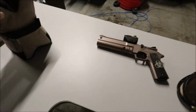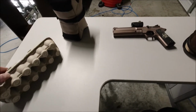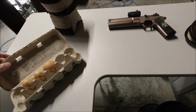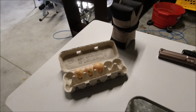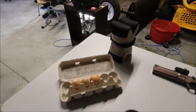I'm minding my own business one day, trying to cook some eggs, and I just love hard-boiled eggs. And as I was cooking them, all of a sudden in the boiling water, 3 of these eggs popped up and just took off. And I couldn't believe it.